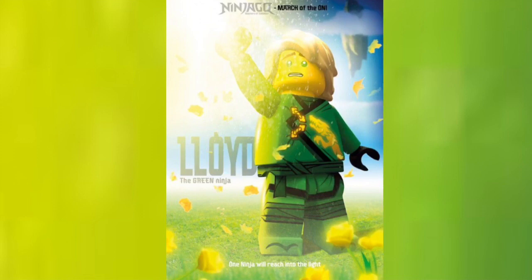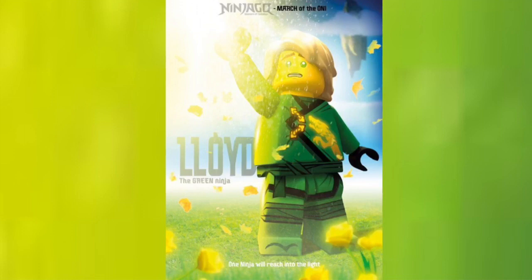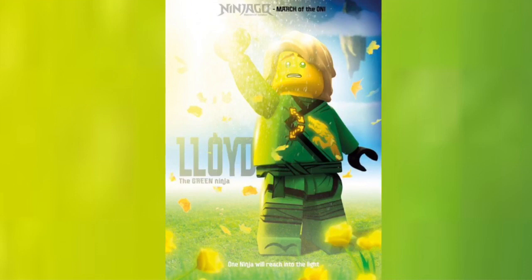Now, on the other hand, there's another meaning that the tagline could have. That is Lloyd reaching into the light and his father. So spoilers for March of the Oni, of course. We have seen Garmadon turning good in these last 2 episodes. There's a lot of development that definitely suggests he could be turning good. And Lloyd has had a role in that, as he did the last time Garmadon turned good. Maybe Lloyd is reaching into the light, his father, the good side, and maybe Lloyd could try to turn his father good again.